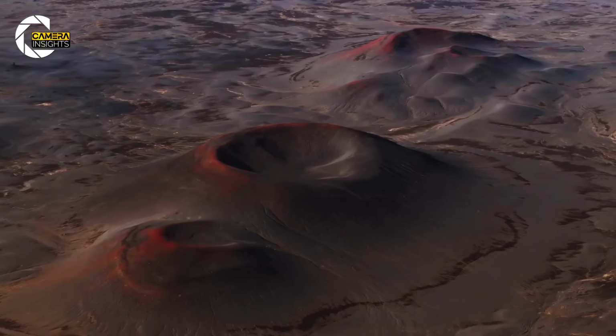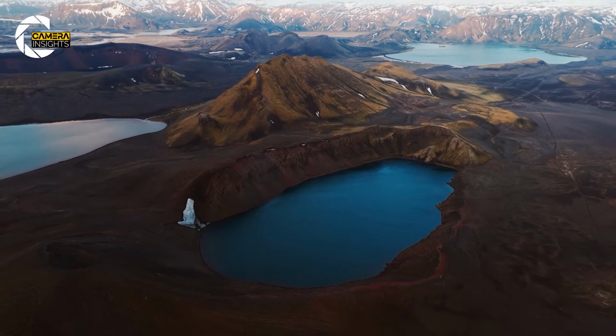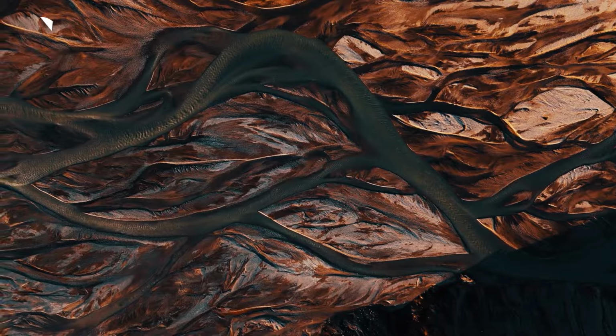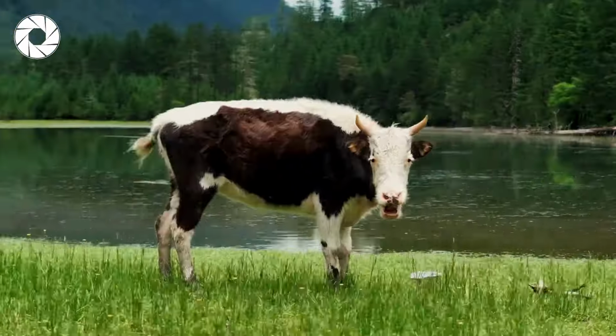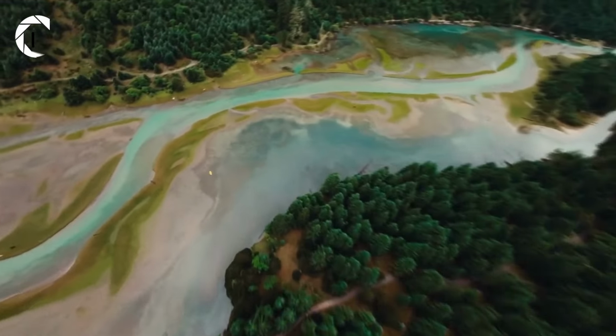And let's not forget the big one, 6K video recording. Yes, you heard that right. If true, this would be a game changer for creators who want cinema-quality footage without lugging around a giant rig.